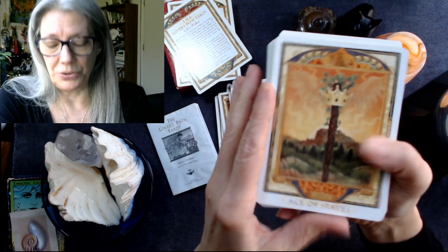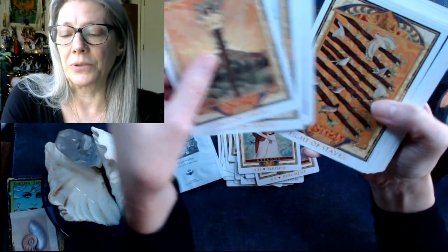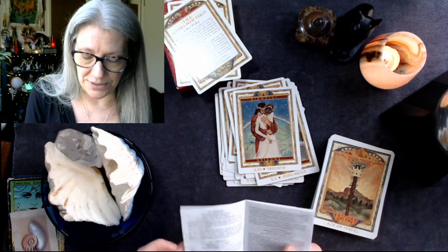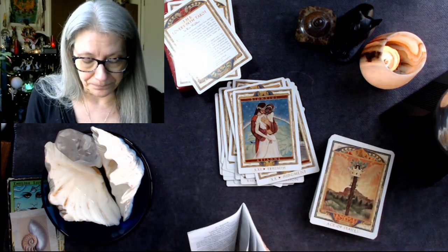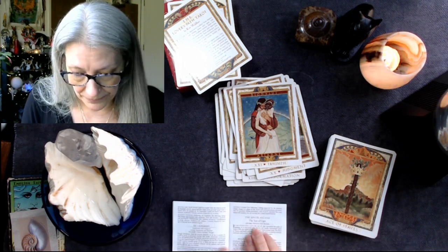And now we're into the suits. The Ace of Staves. And so we're out now of relationships. So only the major arcana have the relationships. Let's look and see what the intro to the minors says.